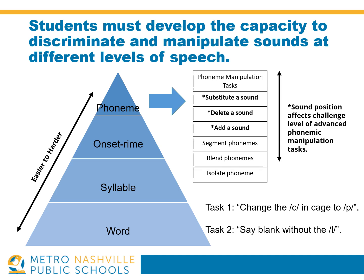The sound position in the word affects the challenge level of advanced phonemic manipulation tasks. For example, as you saw in task 1, replacing the first sound is simpler than task 2, deleting a medial sound like the ul made by the L in blank.